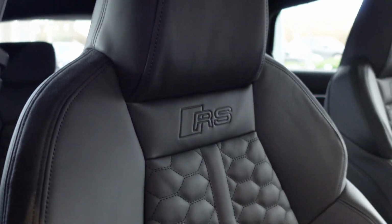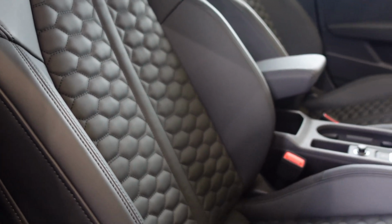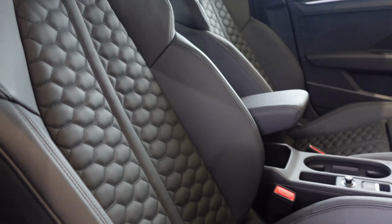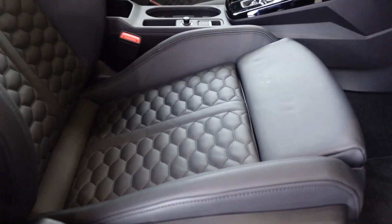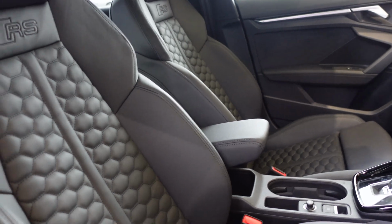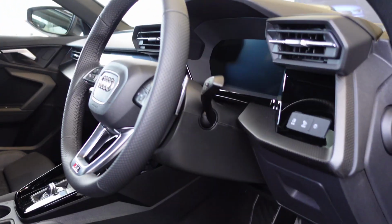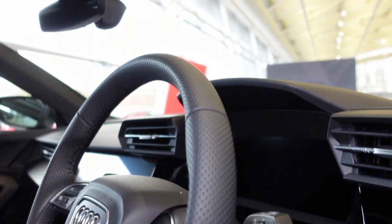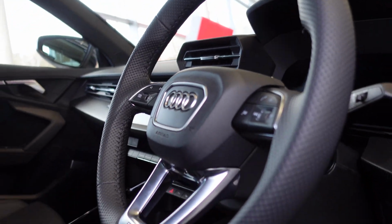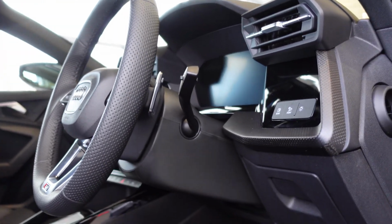Now coming around here, we've got these lovely RS seats. That's Napa leather, so that's identical to the one that I'm going to order. Yeah, stunning seat, very high quality piece of, I don't know, what would you call it? Not fabrication, very high quality seat anyway. Now I'm not quite sure how I turn all this dash on without starting the car, but I'll get in a minute and I'll show you some of the other features which I really liked on the test drive.